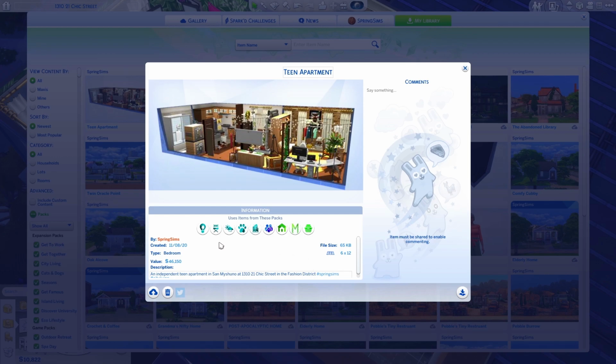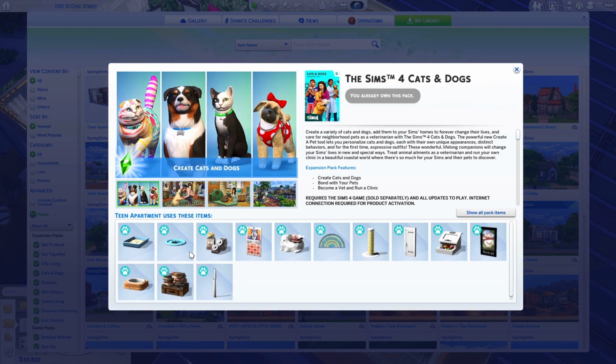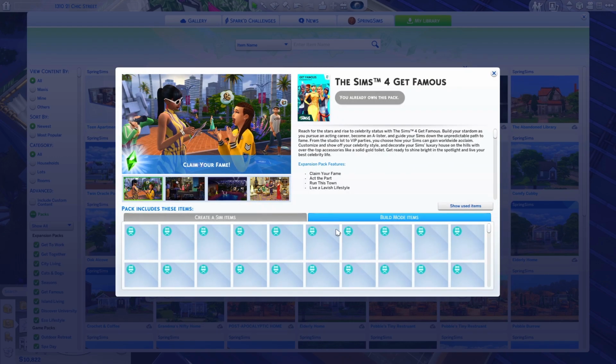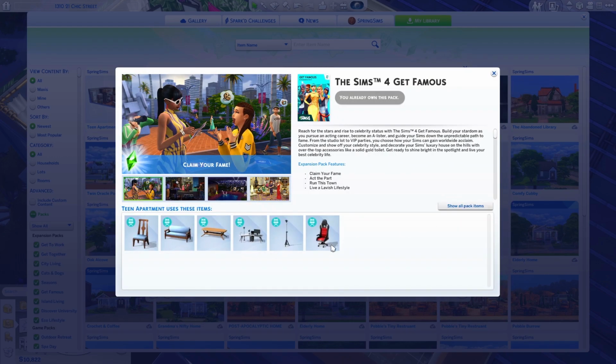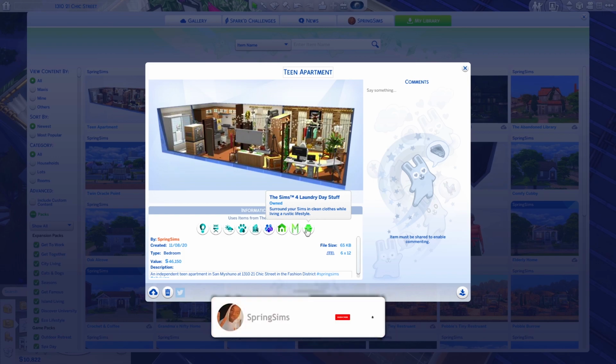But in case you don't have the majority of the packs that I use, or you're just curious on what items I use in each of these packs for this apartment, all you gotta do is click on any icon of your choosing, click show used items, and then it will show you what items I used specifically in this build from that specific pack. Just in case you are curious, like, oh, I don't have Get Famous and I'll be fine without these items. Stuff like that. So if you're curious, these are the helpful ways to figure out what items you'll be missing in a certain build that you want to download off of the gallery, or any sim that you're trying to download off of the gallery as well.